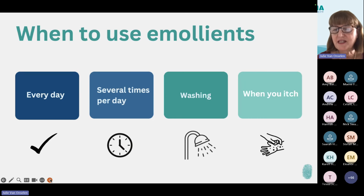Now, emollients do absolutely cleanse the skin because I know some people really worry about that. And absolutely, they cleanse as well as anything with soaps or bubbles or detergent in. And also, it's really important to use emollients whenever your skin's feeling itchy. They really are your first line against dry skin and itch.